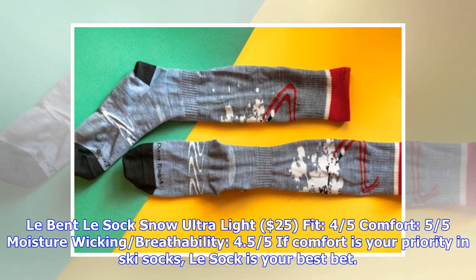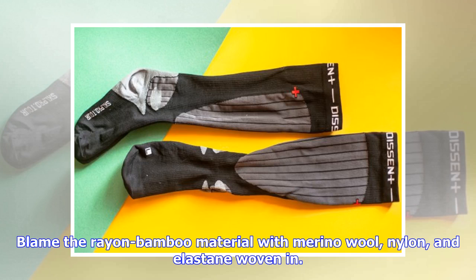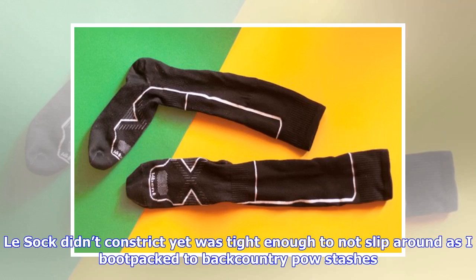Runner-up, La Benla Socks No Ultralight, $25, fit, 4/5, comfort, 5/5, moisture wicking, breathability, 4.5. If comfort is your priority in ski socks, this is your best bet. I was blown away at how silky it felt and more than a little embarrassed by the number of times I used the term silky to describe it to friends. Blame the rayon bamboo material with merino wool, nylon, and elastane woven in. The sock didn't constrict yet was tight enough to not slip around as I boot packed to backcountry pow stashes.